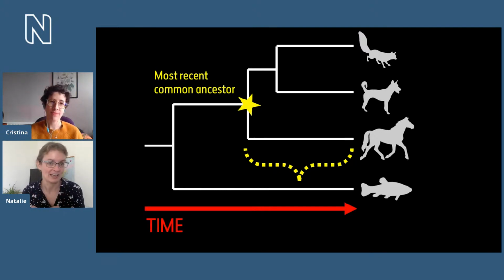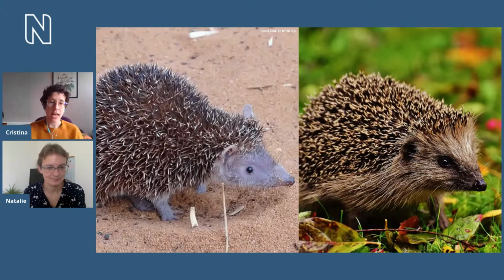Whereas if your most recent common ancestor is a long, long time ago, then you might look more different. And we can read those times off by using these branches, as we've shown here, that give you this idea of how long ago things happened. So if we go back to hedgehogs and tenrecs, what about them? What's going on in their phylogeny, in the group trees, where they belong?